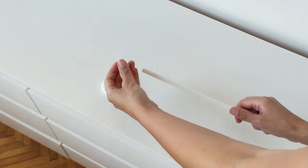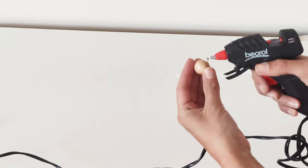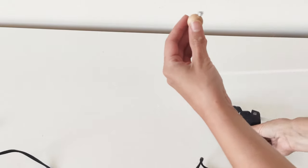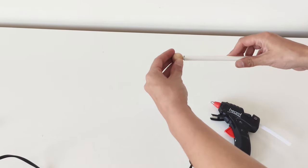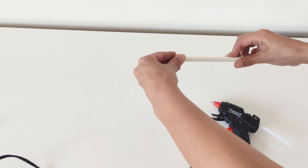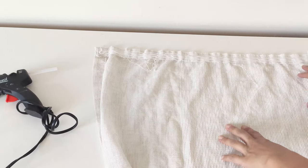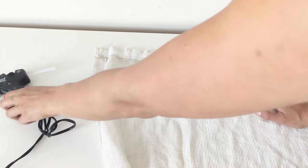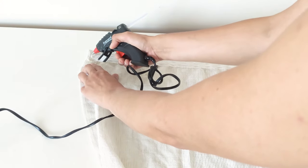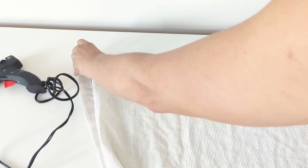Now let's head on to the curtains. This is the cheapest IKEA curtain rod there is. I think it's $2 or $3, and I'm keeping it since it does the job. However, I'm just adding these wooden beads at the end just to fit my vibe better. Also, for the curtains, this is such an easy fix if you have longer curtains or if you just don't know how to hang them. Just apply some hot glue and fold them. And that's it.